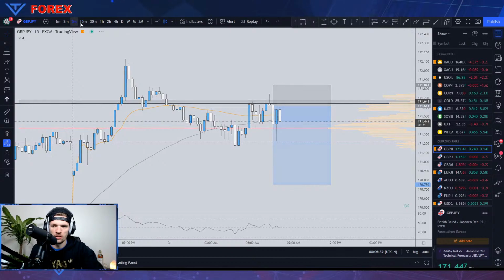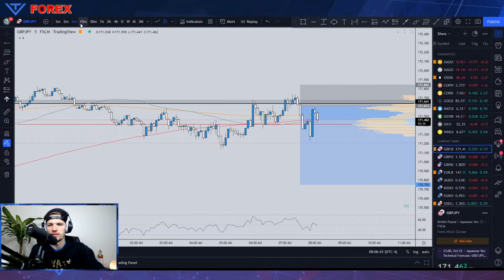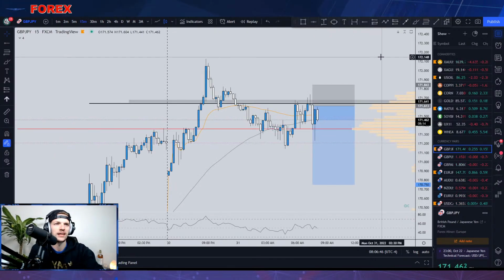Pound yen pulling off, nice. Gonna miss my second entry, but that's okay. I'd rather that than take a bad one.